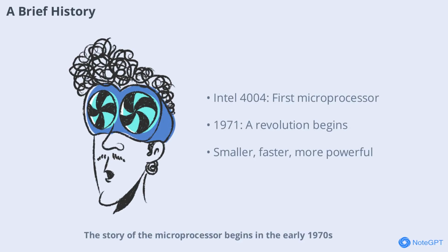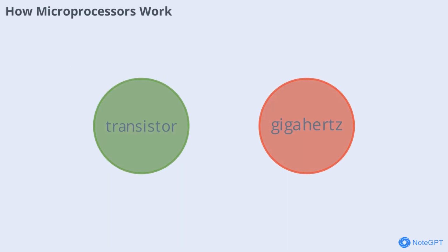The story of the microprocessor begins in the early 1970s. Before microprocessors, computers were massive machines made up of many separate components. In 1971, Intel introduced the first commercially available microprocessor, the Intel 4004. This tiny chip revolutionized computing by integrating all the essential functions of a computer's central processing unit onto a single piece of silicon. Over the years, microprocessors have become smaller, faster, and more powerful, shaping the evolution of technology as we know it.